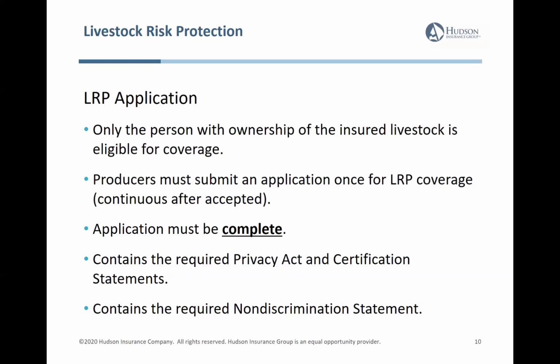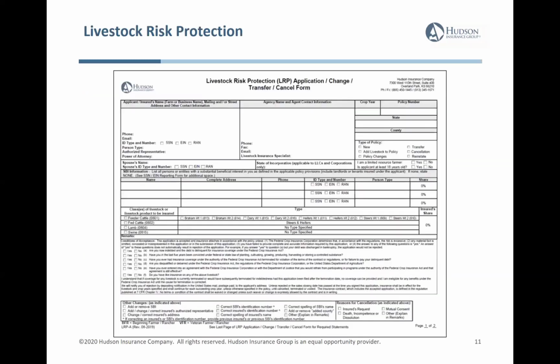Absolutely. Thanks, Erin. Those are good reminders. So just to give you an idea of what the application might look like, this is the Hudson application. They're all fairly similar across companies because this is a federal program. As an applicant insured, you would put your information here at the top, the entity information, like Erin said, and if it's spousal, the agency information. So if you were to write with Erin, she'd be your crop insurance, your livestock agent, with her information here. And here's where I was talking about: you select your classes of livestock that you want to be insured. So your feeder cattle, which is anything under 900 pounds, your fat cattle, and all those types underneath that.